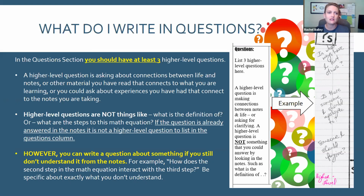What you don't want to ask is, what is the definition of? Because that's in the notes right there. You don't need to ask that question. That's in the note. That's not a higher level question. Okay, so you're asking questions that can't be directly answered in the body of the notes, all right?